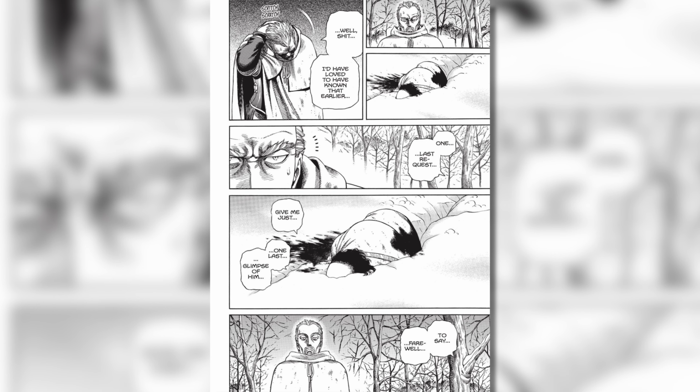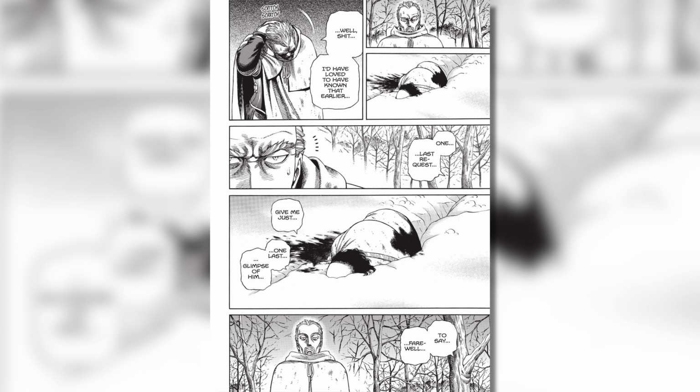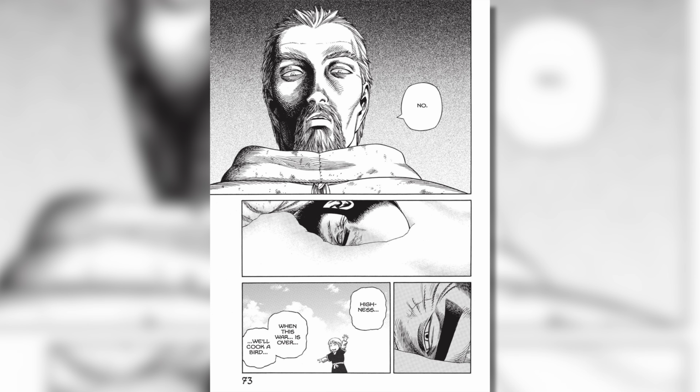There's some really good humor in Vinland Saga. This is like the best example of it, but keep an eye out for it as we continue through, because this is funny. As Ragnar slips into unconsciousness, he says, "Just give me one last glimpse of him to say farewell," to which Aslan says, "No."